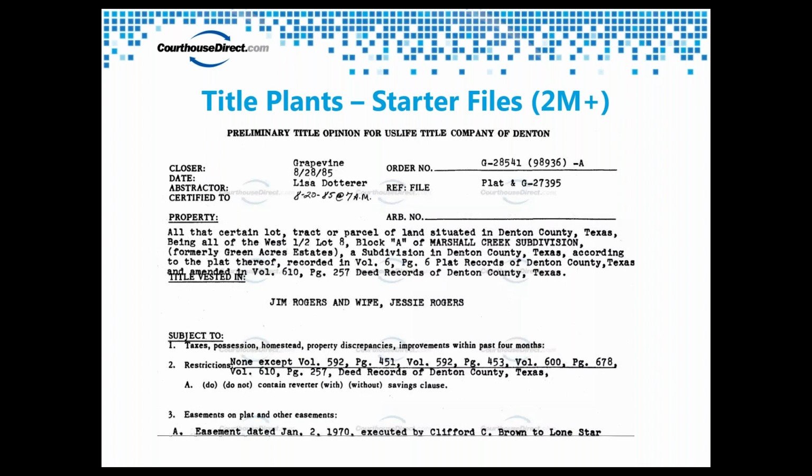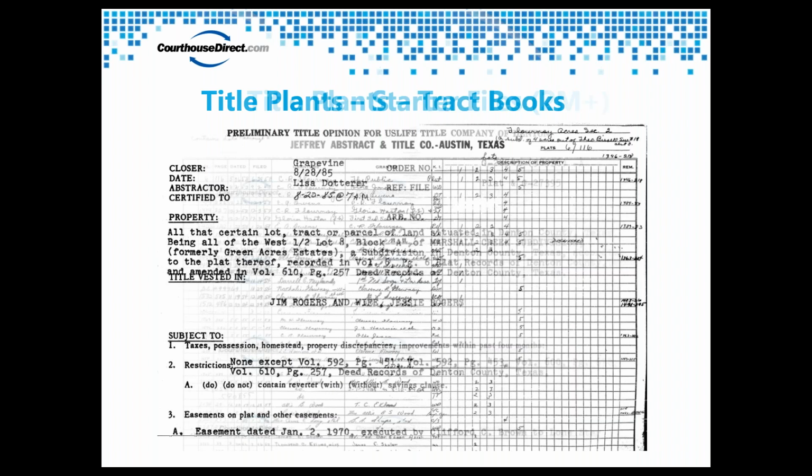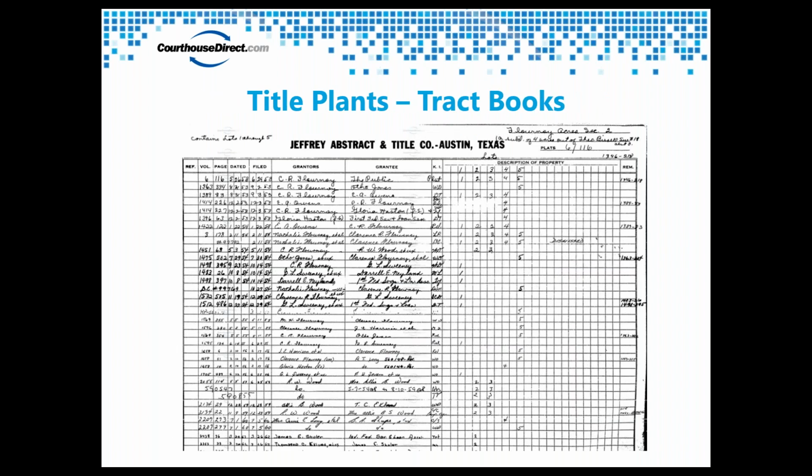So again, if someone has already done research in this area and we can look at 2 or 3 different starter files or commitments, then we'll see that, oh, it looks like all of these agree and that these deed restrictions apply. So again, it's just a way to save time.